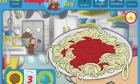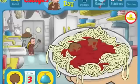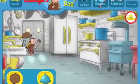We need three meatballs. One. Two. Three. You're right. Great meatball launching.